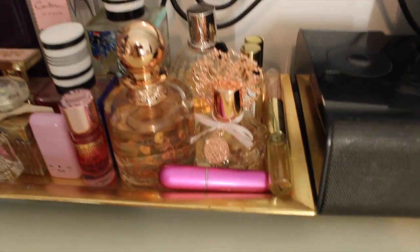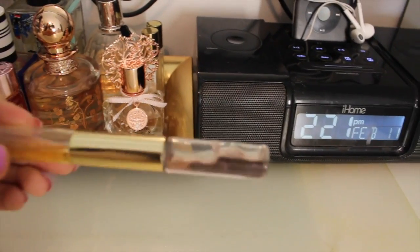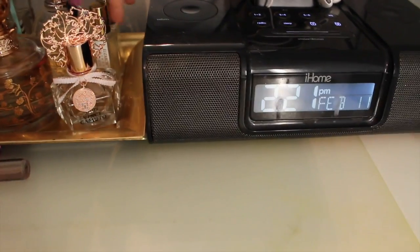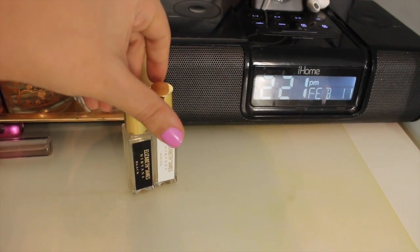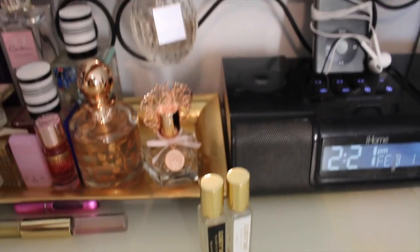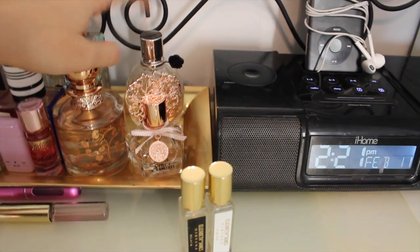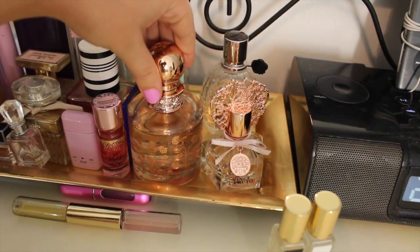Okay, so let's go through these. This one here is Fiori by Vince Camuto. Then I have this little rollerball, which is by Michael Kors, that I don't really use anymore, but I like to keep it just in case. Then back there, I have 2 deluxe samples of the Elizabeth and James perfume, the black and white one. And what kind of girly girl would I be if I didn't own Flower Bomb by Viktor & Rolf? This is actually a gift from last year. Then up here at the front, I have Fancy by Jessica Simpson.